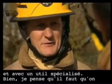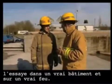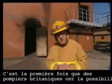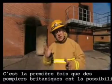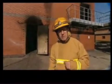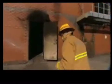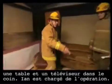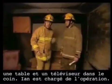It's fine in a test situation, but I think we should try this on a real building and a real fire. This is the first time that any British fire brigade has had a chance to test this equipment on a real fire, so they're really going to put it through its paces. Now, in here, we've got a classic sitting room. If you look round, we've got a soft chair, a sofa, there's a table, there's a telly in the corner, and Ian, who's in charge of the operation.